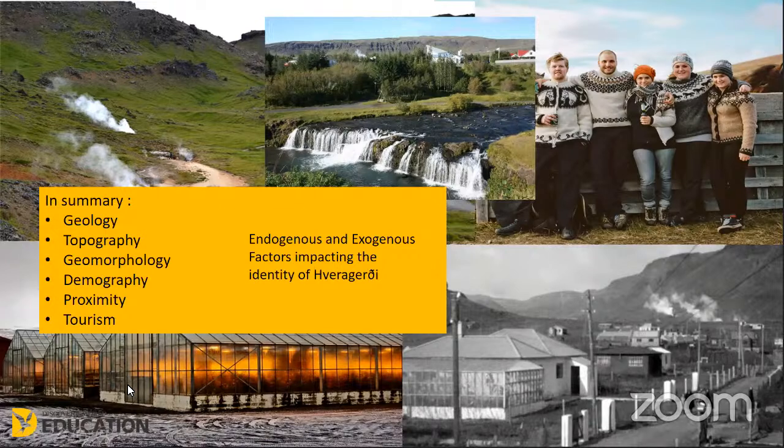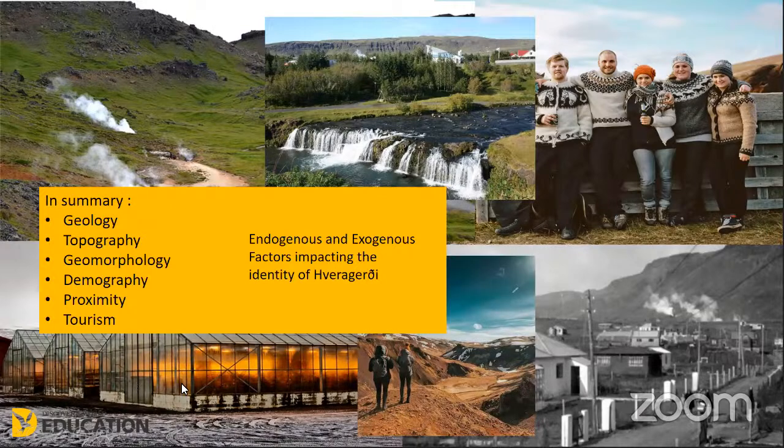And of course, we have tourism. You know, it has had a significant effect on towns like Hveragerdi. And I think this is an important consideration in terms of its development and growth.